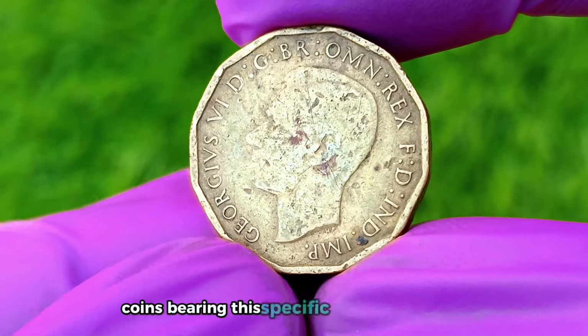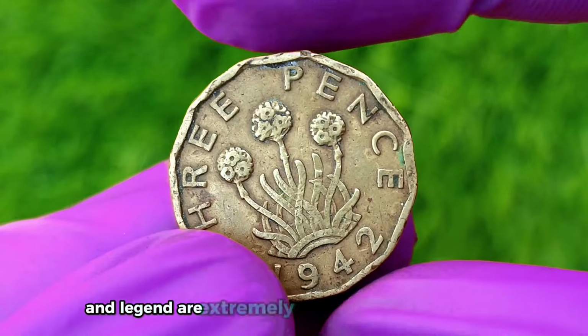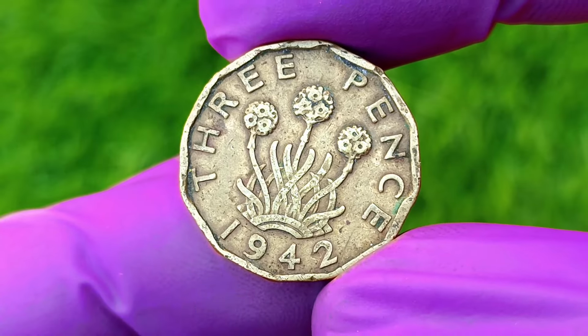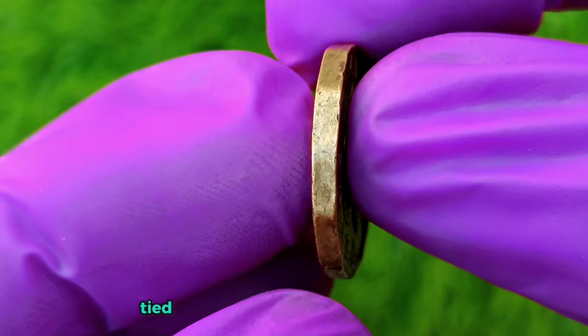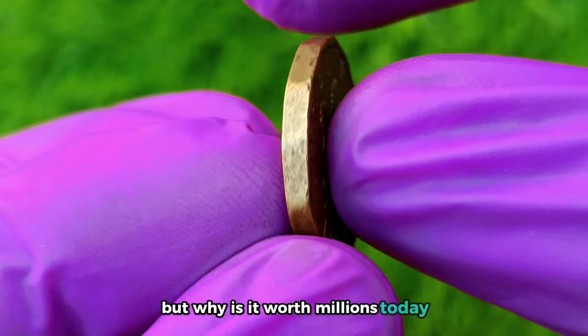Coins bearing this specific combination, year, design, and legend, are extremely scarce in pristine condition, especially with the Ind Imp, India Imperator inscription, which was soon removed in later coins after India gained independence. That alone makes this coin a historical relic tied to a monumental geopolitical shift. But why is it worth millions today?